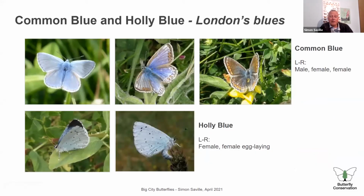And then the 2 blues that we have, again, the common blue, the male here always looks similar to this, but the female can be anything from blue through to quite brown. And you'll see that flying at low level in the parks, wherever there's bird's foot trefoil, like this yellow plant here, or other similar plants, but reasonably widespread. But much more common is a holly blue with this different underside of pale blue with black spots. And these ones were in Burgess Park, and she was laying an egg on the lucerne seed pods there, the flowers.